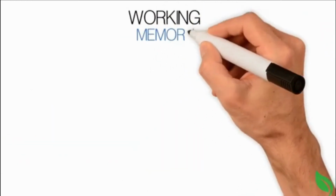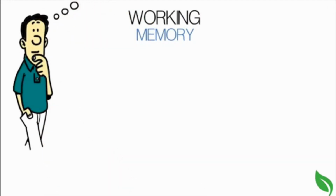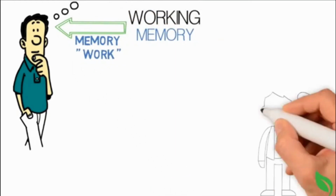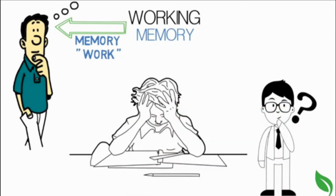Working memory. Working memory is what you are conscious of or what you are thinking about at any given moment. This is where the memory work happens. People can only handle a small amount of information in their working memory at one time. We cannot think about a million things at once.